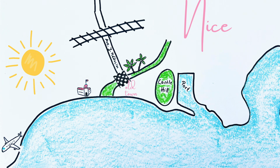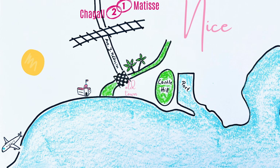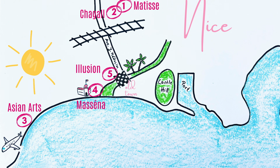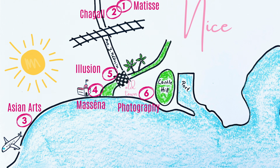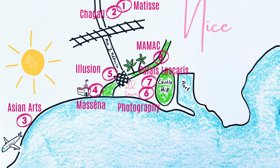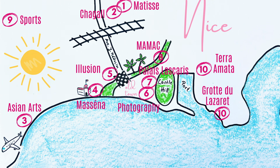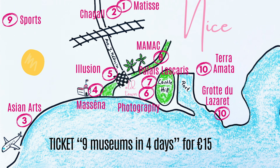So which of these museums caught your eye? Here's a map showing where they're located in Nice. Just a heads up, most museums are closed on either Monday or Tuesday, so double check their hours before you go. Oh, and if you're planning to visit more than one, there's a special pass available. Check the description below for all the details.